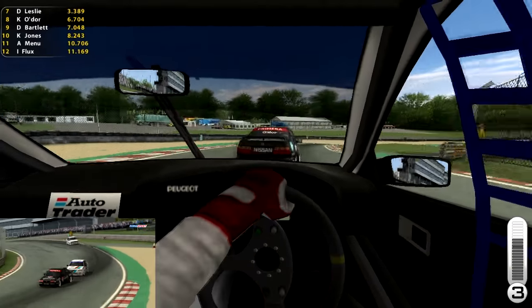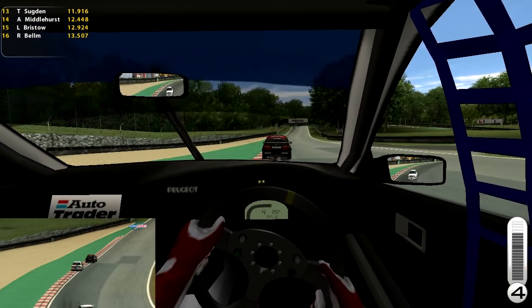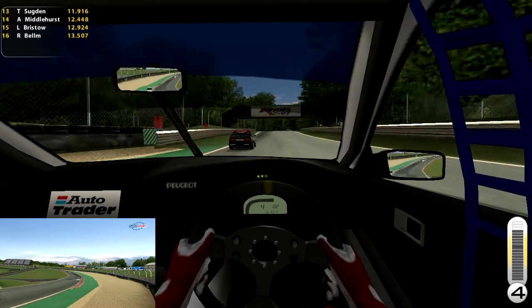Ooh, I don't know what happened there. I hope that doesn't come out in recording, but yeah, massive lag spike. Not the greatest place to have it either, going into Paddock.